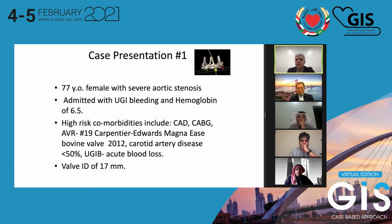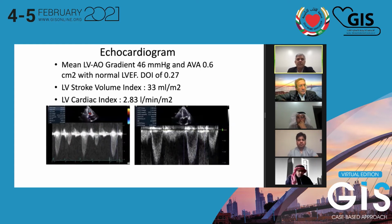She was admitted to an outside hospital and had a stress test, unbeknownst, with a hemoglobin of 6.5. Essentially, she was transferred over to us after being stabilized, and we got the gastroenterologist to see her and clear her for a valve, and we decided that it would be best for her to have her AS fixed.